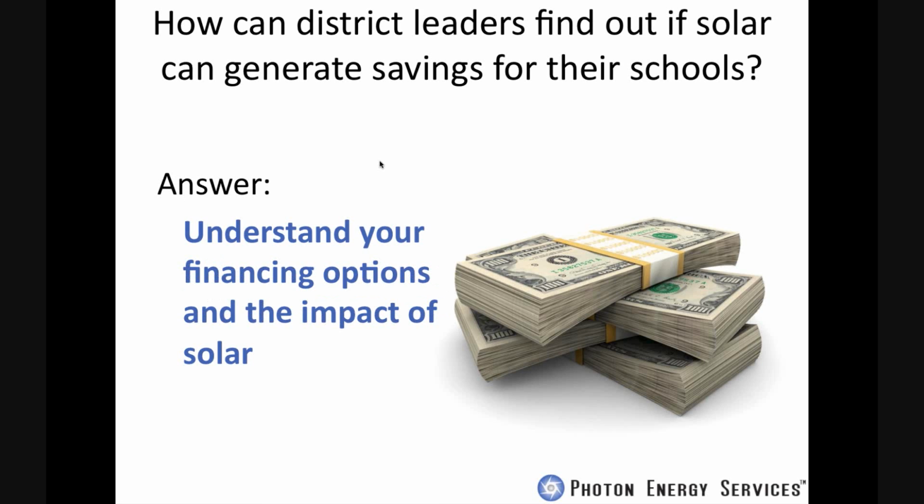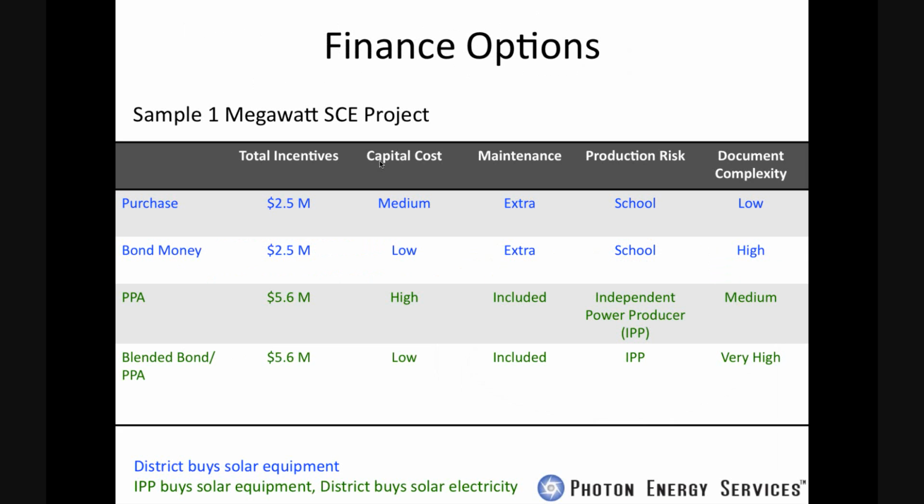Look at how district leaders find out if solar can generate savings for their schools. The answer is that you need to understand your financing options and the impact of solar. So let's take a look at some finance options on a sample 1 megawatt SCE project.